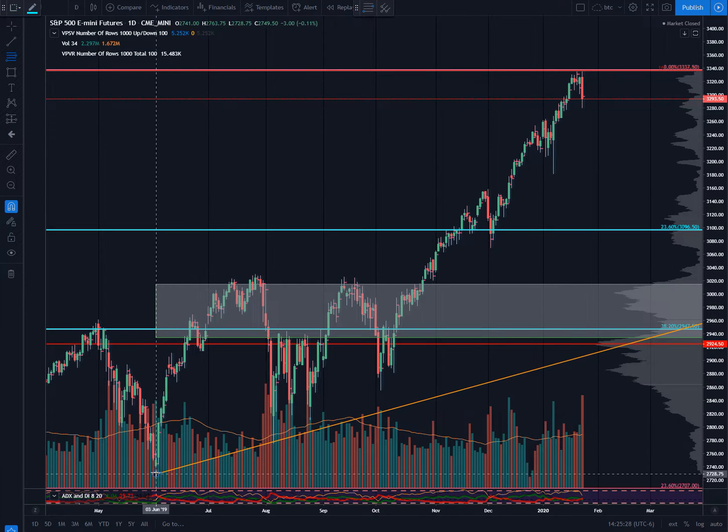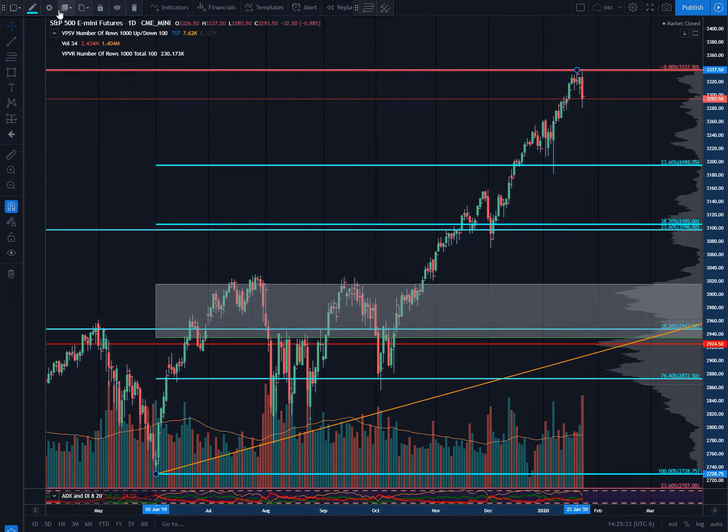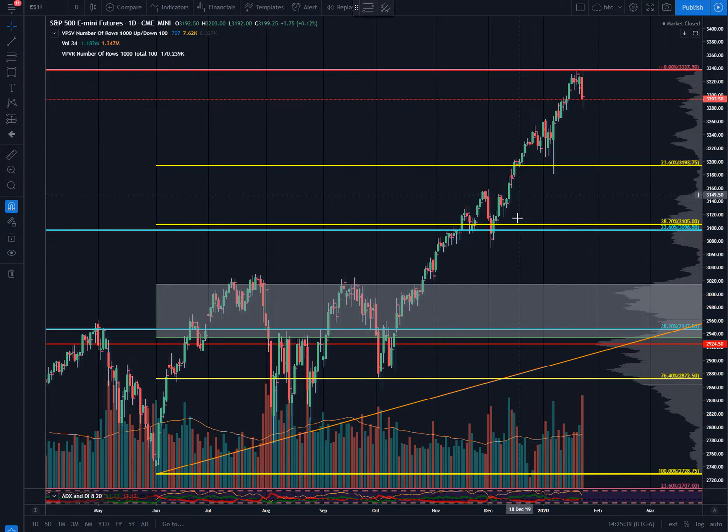So we could say that this is the start of an uptrend, so we can apply a retracement to this level. Have we used blue yet? Yeah, we used blue. So let's go ahead and say yellow. All right, and so now we can say that in this time frame, the next closest support is 31.93, and then the tertiary 38.2 down here at 31.05.